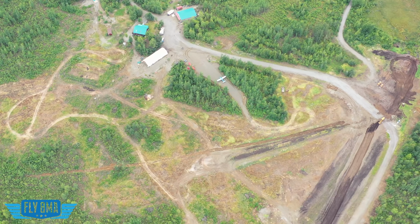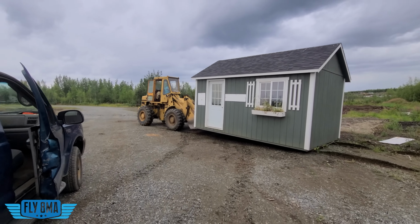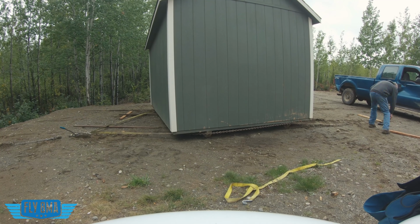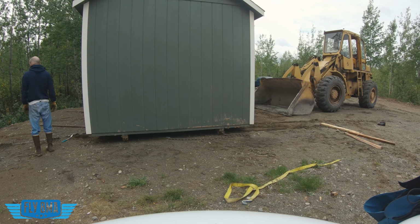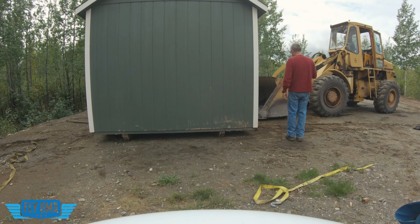Could definitely use a bigger dozer. That D3 is cool, could definitely use a D6. Also got this little shed moved into place. That's going to be one of our new little cabins, or possibly the utility shack, like the laundry shack or something we might set up in that little cabin there. But that basically catches you up, so now it's time to get out there and start surveying the runway.